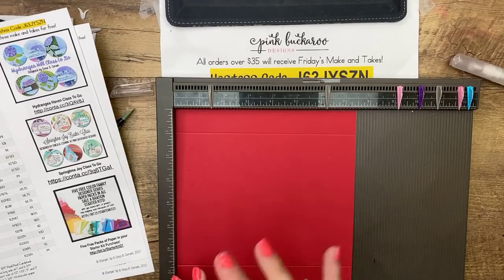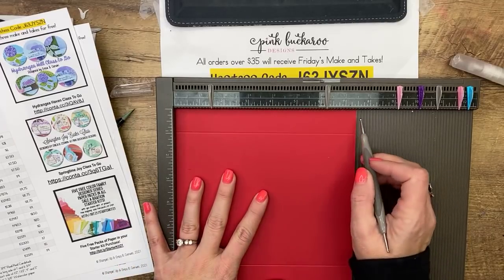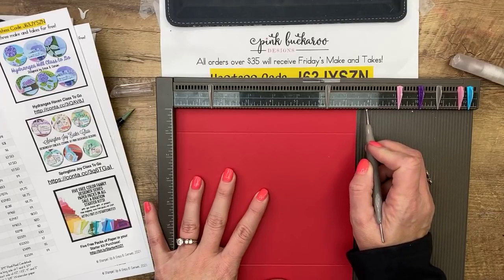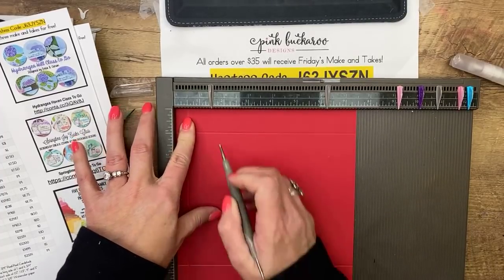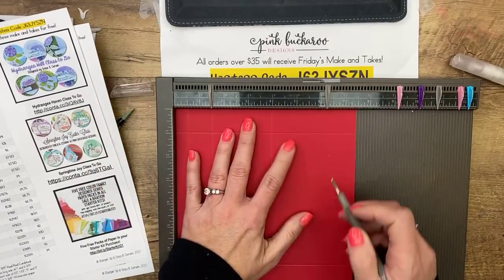You're right. Then turn it to the short side. This is almost a square, so make sure you're watching. That's what kept screwing me up. It's 7.5 and 7 3/4, so 7.5 is the short side. And we're going to do 1/2 inch, 1.5, 4 and 5.